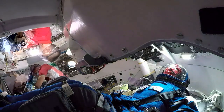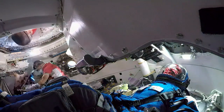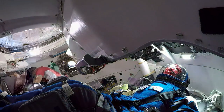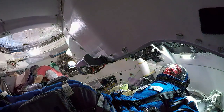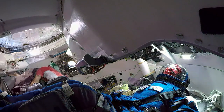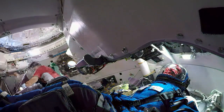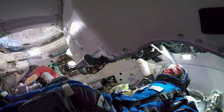Fantastic. And of course, Rosie the Rocketeer now in orbit with the Expedition 67 crew. Of course, the hatch is open. 11:04 a.m. Central Time was that open time. We'll have a formal welcome ceremony here in about 50 minutes. So we're targeting noon Central Time to start that.